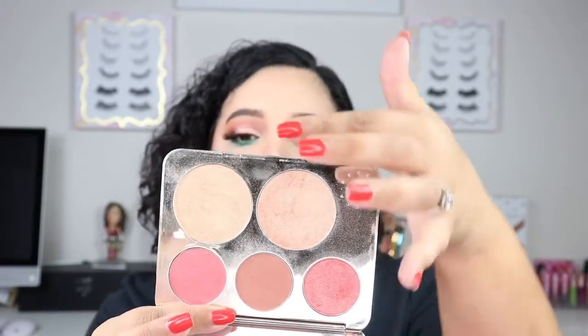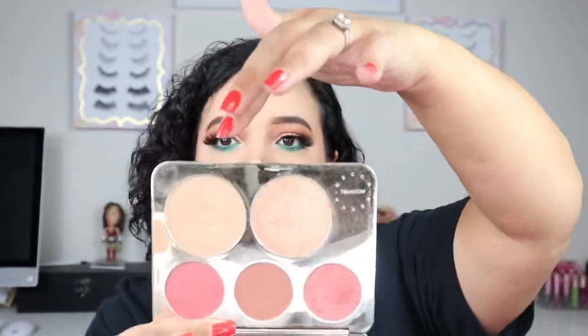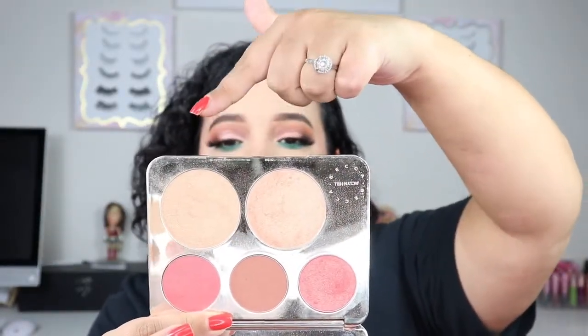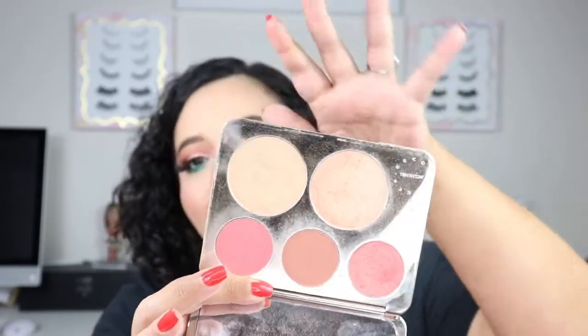And then you got two big highlighters. So this one was, let me make sure I have this right. Okay, so you got Champagne Pop and Prosecco Pop. I actually have both of those in individual forms from Becca as well. And they definitely did not perform the way that this palette does. I've had this palette for a very long time. I love it. I think that if you're traveling somewhere or you're on the go, this is gonna be one of your best friends because the highlighters are beautiful.